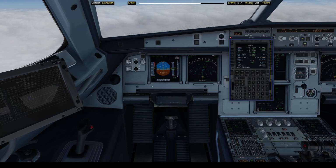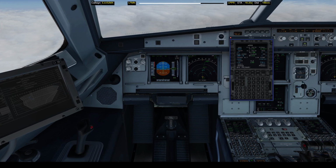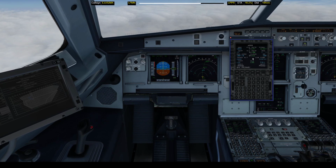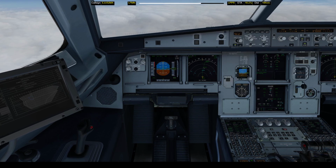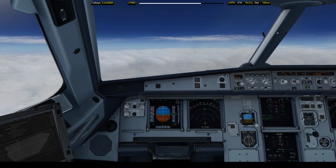And our decision height, if I get up my Navigraph charts, it's probably going to be around about 200? Cat 1 is 200. We need Cat 1, won't we, if the visibility is not great. So Cat 1 takes us down to about 200. So we'll plug that in there. And our approach speed is going to be 138. There we go. Super. It's all set up ready.